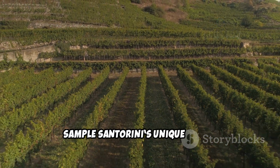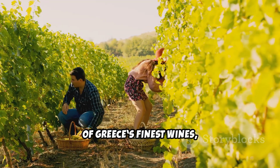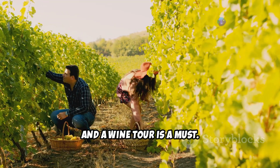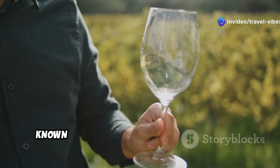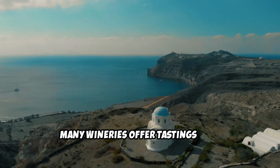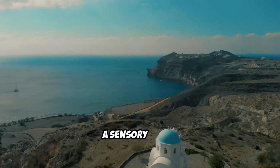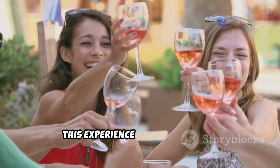Sample Santorini's unique wines. Santorini's volcanic soil produces some of Greece's finest wines, and a wine tour is a must. Visit local vineyards to sample the island's signature Assyrtiko wine, known for its crisp and mineral-rich flavor. Many wineries offer tastings with stunning caldera views, a sensory treat. Whether you're a wine enthusiast or a casual sipper, this experience is unforgettable.